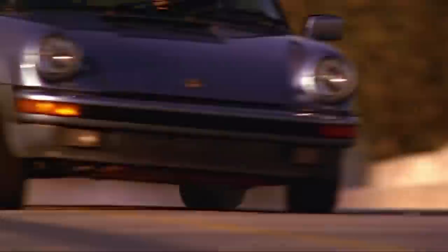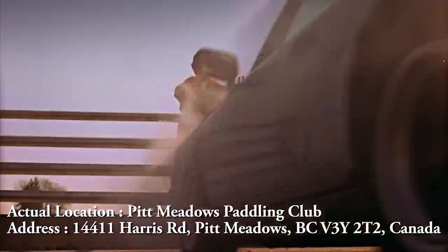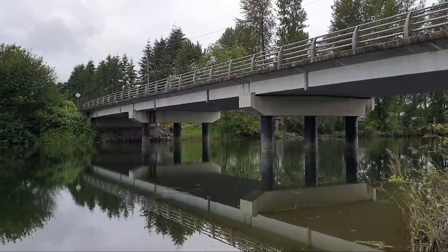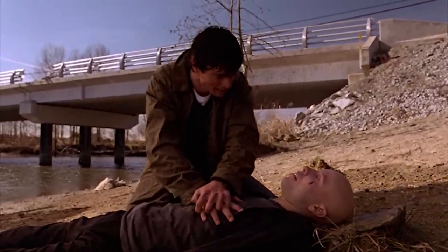Okay, hold up. For comparison's sake, let's just take that back a little bit and see what's changed. This scene was what started it all. That long-lasting obsession Lex Luthor had with Clark Kent all stems from this specific moment in Smallville history.